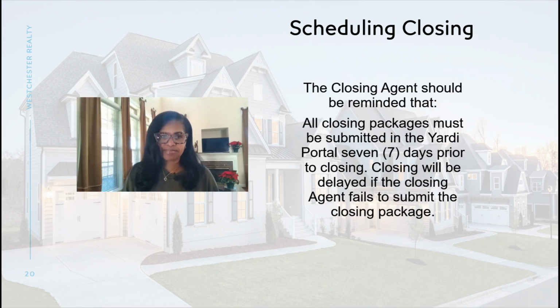Here's a big one. All closing packages must be submitted in Yardi portal by your closing attorney 7 days prior to closing. If not, your closing will be delayed if your closing agent fails to submit the closing package on time or at least 7 days before they are trying to schedule closing. Closing instructions are in the executed sales contract package.